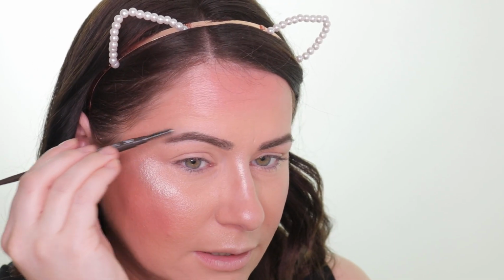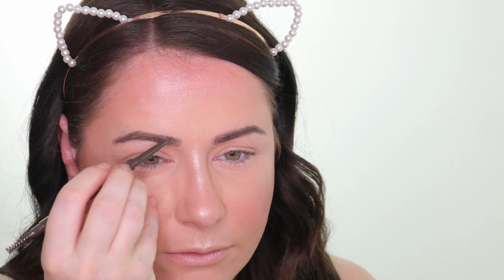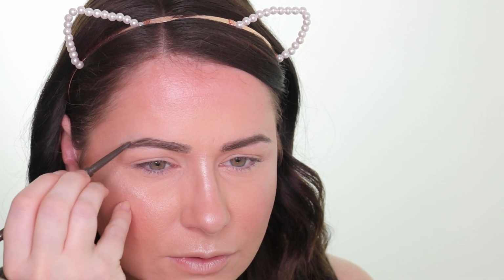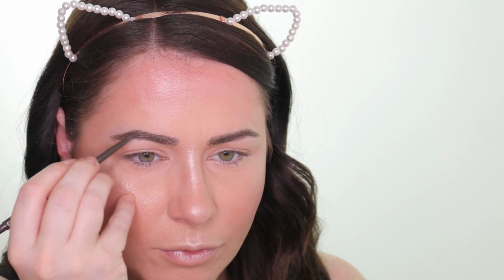I'm gonna try to fix my brows now, but the problem with the waxy consistency is that you can't really apply anything on top of the wax because it's not letting you. Yeah, at this point it's really hard to fix the shape of the brows. Okay, so that brow gel kinda ruined my good eyebrow day, but I mean, we're just gonna have to roll with it.